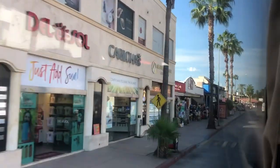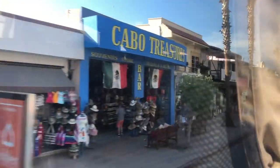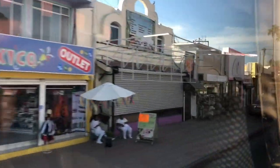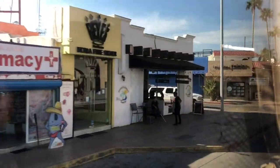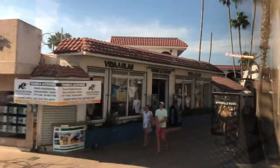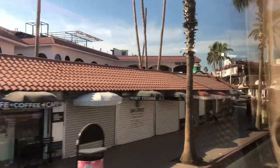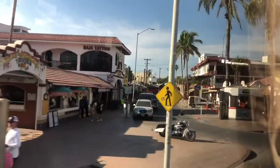Right now, there is a commercial area. You see restaurants, bars, gas stations, and a lot of things that you can see right now. There is a commercial area, a lot of pharmacies too. Why do we have a lot of pharmacies here? People come to the United States and buy drugs. Or buy legal drugs. Yeah.